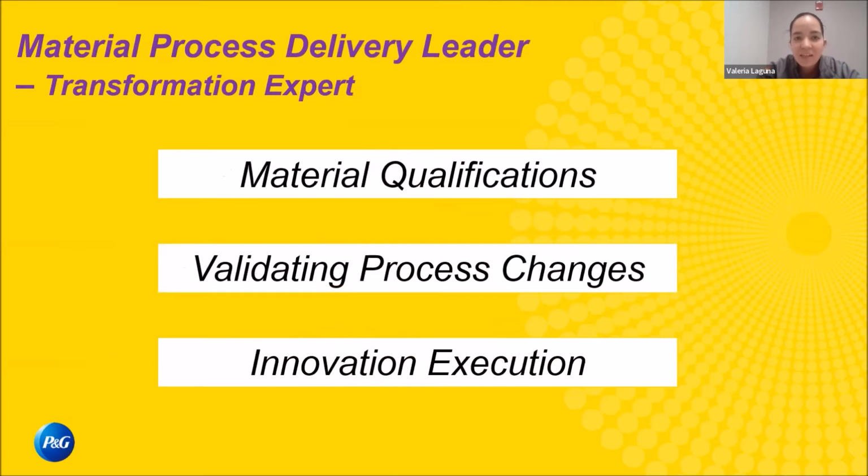And then another role I did, a material process delivery leader. I was a transformation expert. So essentially, we manage change. So things change, and we want to make sure that when we change them, we're still validated and we're still making good quality product. So we dealt with things like material qualifications, like, hey, I want to run this formula that I've run before, but instead of putting blue dye in it, I want to put yellow dye in it. Or instead of putting perfume A, I want perfume B. Does that affect my ability to make the product?